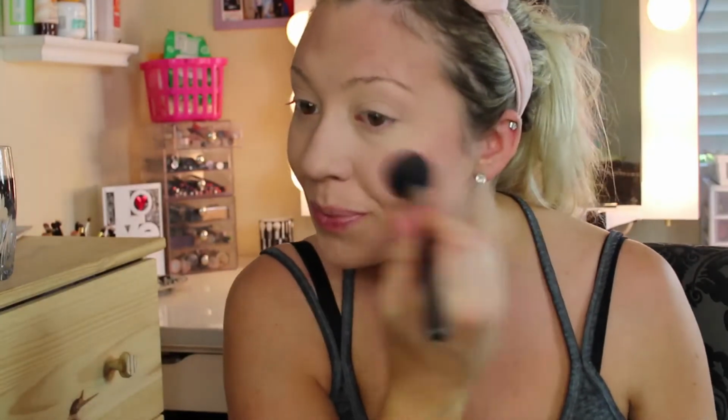Blush, I'm just going to be using this Milani blush in Dulce Pink. I used to use this all the time because it has a really nice kind of like gold rosy shimmer to it, and I think it's really pretty, especially for like the summertime and springtime. And you really don't need a lot. That was just a little swipe, and that's all you need with this blush.